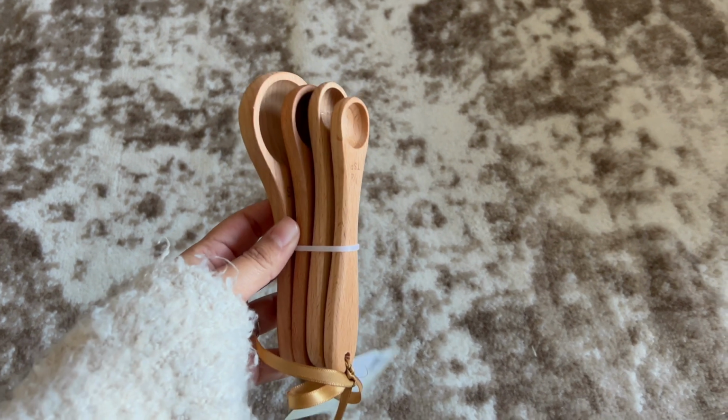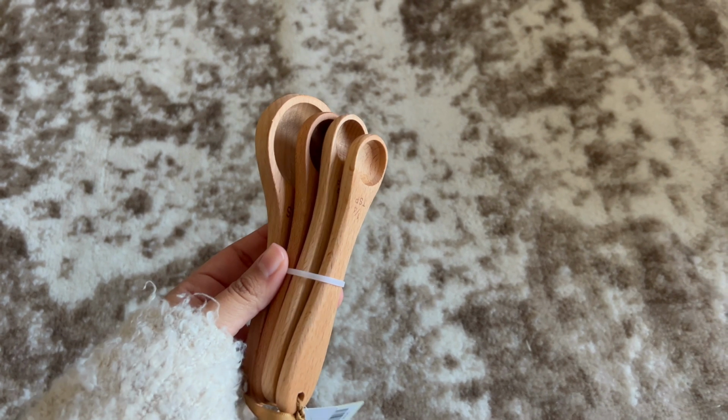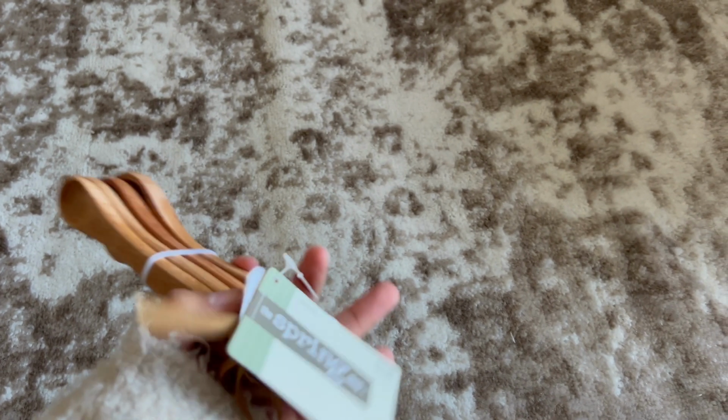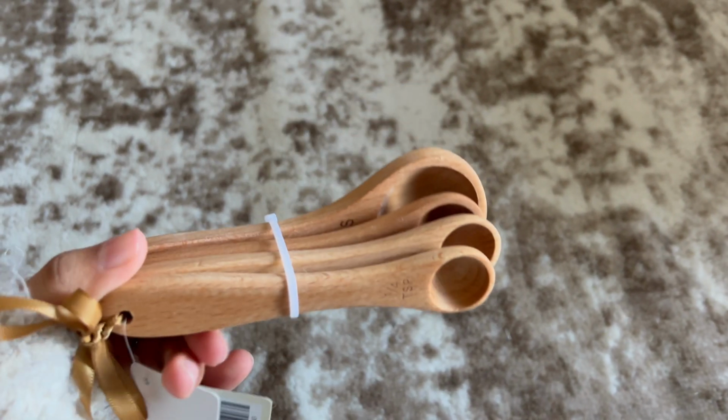I've been wanting wooden measuring spoons for a very long time, and I don't know why I just never got around to buying them. So I'm glad I waited, because this and the Madeleine tray were also 40% off. So it was a really good deal. These were originally $11.99, so probably a little bit over $6, but they're very good and they seem like really good quality. But yeah, I hope you enjoyed shopping with me and our little haul.